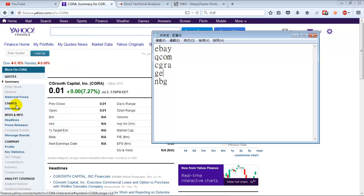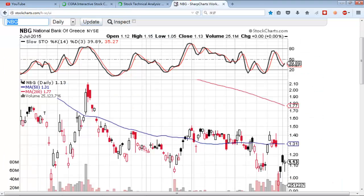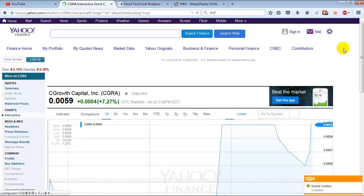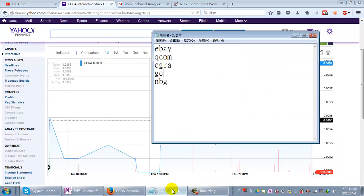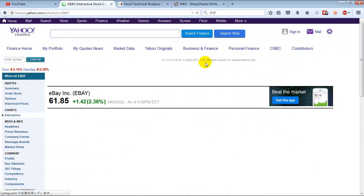By the way, I'm going to be using three free websites that allow us to look at stock charts. They are finance.yahoo.com, stockta.com, and then stockcharts.com. All right. If you want to know my setup, you can go back to a previous video and look at how I set these things up. I'm not going to go into that today. We're just going to go directly and start looking at these stocks themselves.